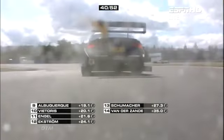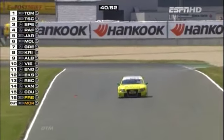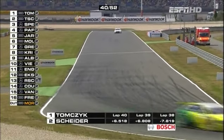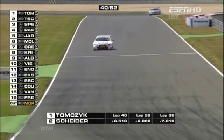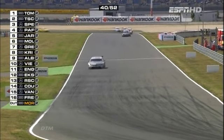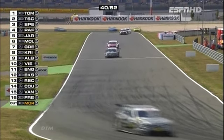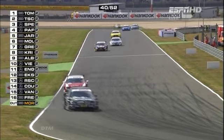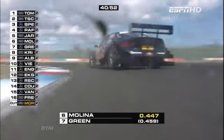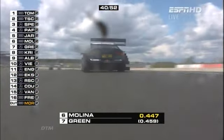Green trying so very hard to get past Miguel Molina, using every single bit of the circuit and more besides. So close to the wall. So there is Tomczyk then, and Timo is beginning to get ever closer. There's 12 laps left to run in this phenomenal race from the DTM. The gap between Green and Molina then 4.5 tenths.